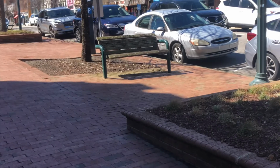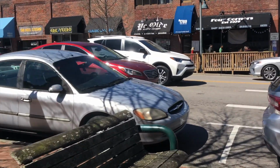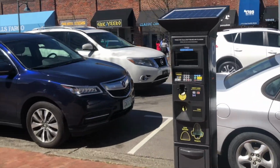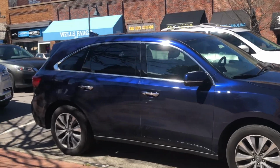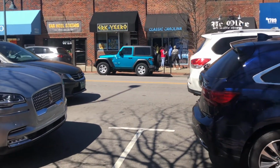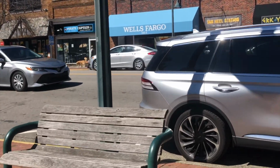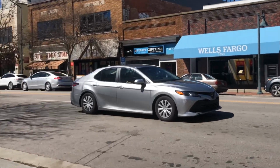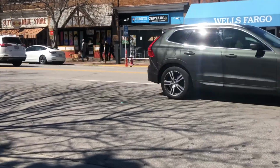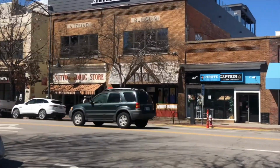A lot of stuff happening at Franklin Street. So over there you have Four Corners, which is basically the bar and grill, sports bar. The old waffle shop closed. Classic Carolina is like a shirt shop. Euro. Tar Heel Station. The Wells Fargo is really helpful for ATM purposes. Pirate Captain just opened. That's like a ramen place. Still Life is a rooftop bar that's opening up soon.